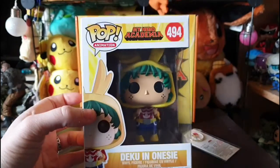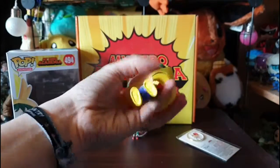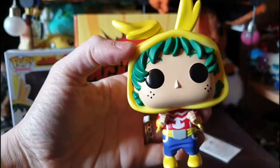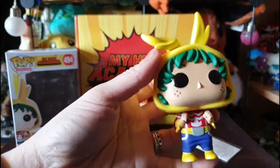So I'm just going to take him out of the box so you can see him better. And here he is in all of his little cuteness, and I just love how his little hands are sort of up, and he's doing that pose where he's seeing All Might on TV or on the computer screen. They've done quite a good paint job.